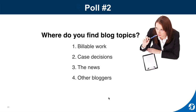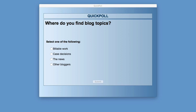So here's our second poll. Where do you find blog topics? Those of you who are blogging and those of you who have blogged, it can be your billable work, case decisions, the news, or other bloggers. Okay, great. So if everyone can please make their selection there, billable work, case decisions, the news, or other bloggers for your inspiration. And everyone is now voting. Please go ahead, cast your vote. I'm going to be closing the polls in just a moment.